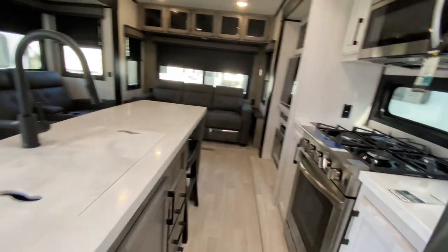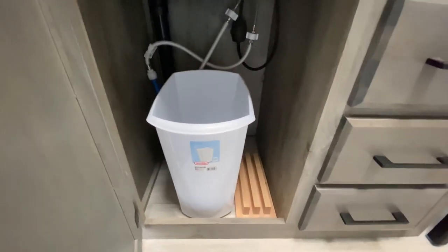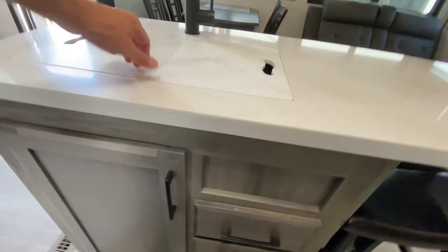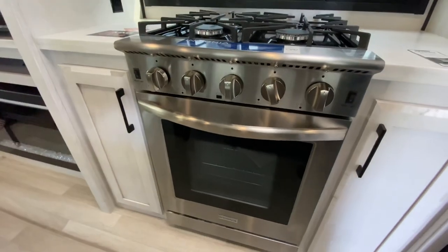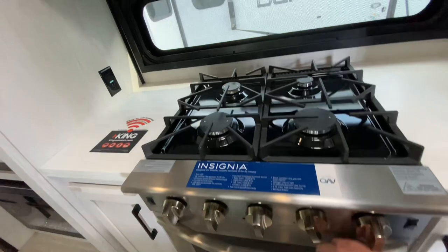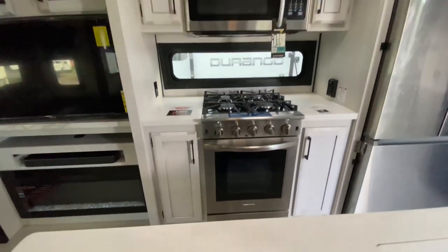Everything you would expect. Here's our kitchen island, and that has a ton of space in it. There's going to be our trash can, and then of course our sink cover holders. Plenty of storage in our drawers. Big, large stainless sink. Over here, we're going to have that 24-inch oven, and it does not disappoint. We can actually cook a turkey in there. That four-burner cooktop, kind of a chef-inspired thing. 30-inch microwave convection. Plenty of storage.